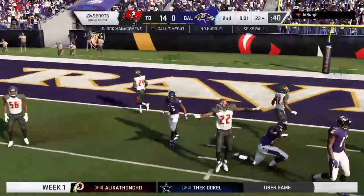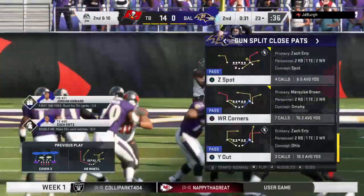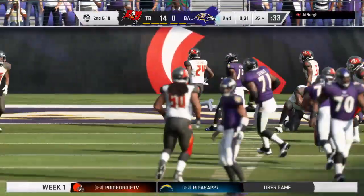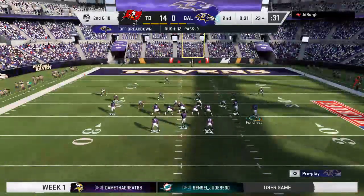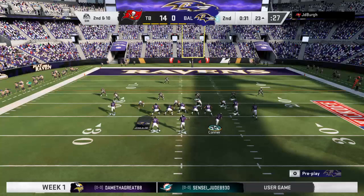Here's Jackson. And this will be incomplete. Physical play on the football there, and it's 2nd down. This team is not going to make it easy for you. They're a physical group, and we just saw it there on that play. He came in, made the contact, just as he's trying to haul it in. Well, once again, they'll go from the 23-yard line on 2nd and 10.